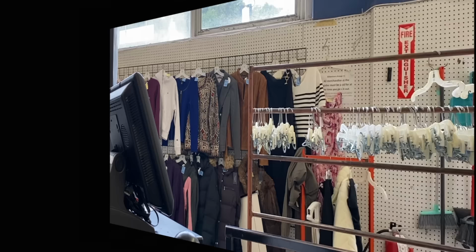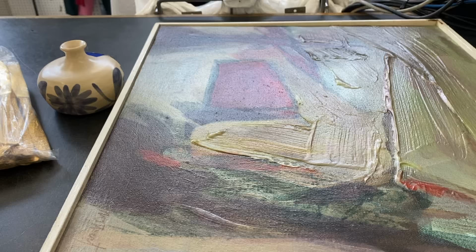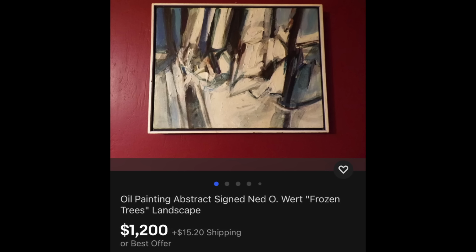I was in line ready to check out when I spotted this wool sweater on the back wall. Look at the pattern and the colors on this. I'm gonna add that to the pile. While I was in line, I did even more research on the local artist, Ned Wirt, and I'm so excited to have one of his pieces. They appear to be very valuable, and it was the perfect way to end a wild and fun day.